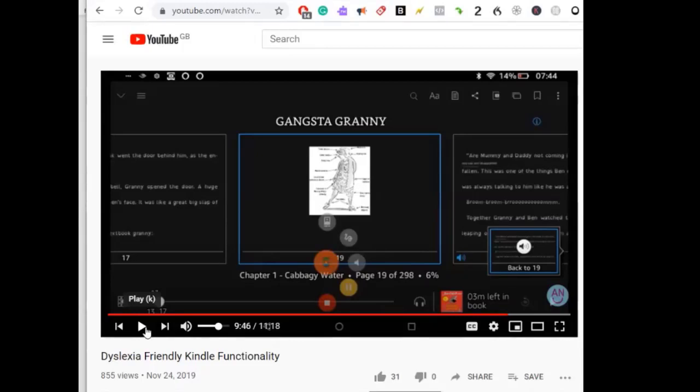But how it works for me is I hear the professional narration and I see the book, and it turns the page at the right time, but it doesn't highlight every word. So it does work, there's no problem with it, but it doesn't highlight every word. And I've shown you some other functionality there. This whole video shows a lot more than immersive reading. It shows all the Kindle friendly functionality: changing the background color, changing the font, finding out what words mean. There's some really nice functionality in there for children.